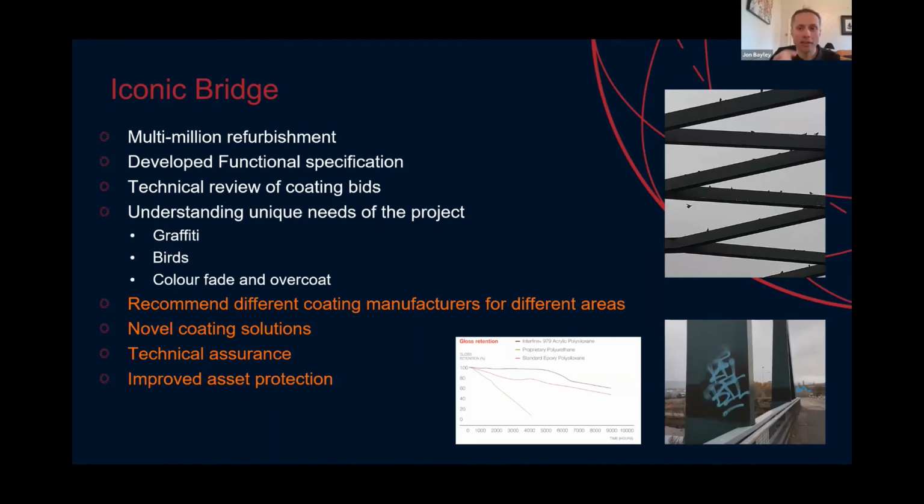The final one is an iconic bridge. I can't tell you which one it is, and these photos are just for illustration, if you don't think that bridge looks particularly iconic, which I don't. And I know this isn't actually the marine environment, but the bridge that we were working on was coastal, and there were quite a lot of interesting lessons that came out of this.